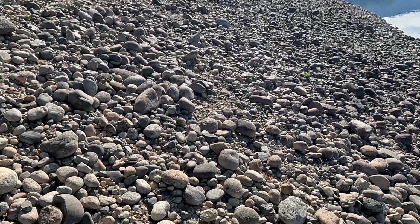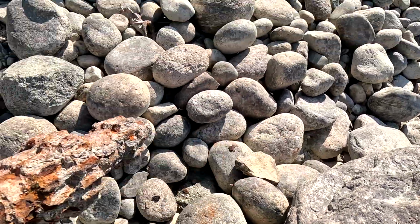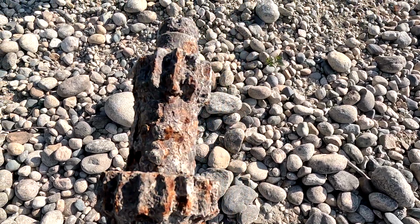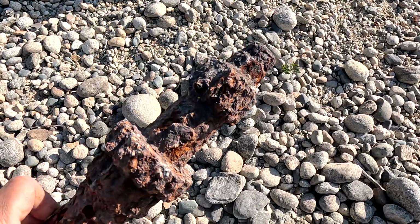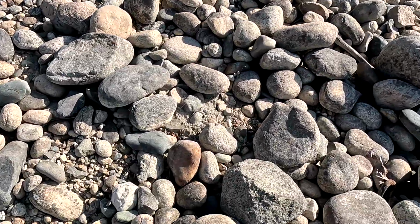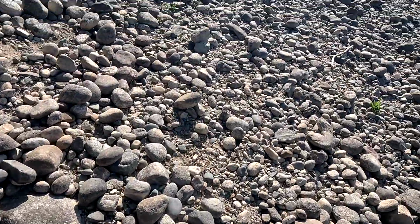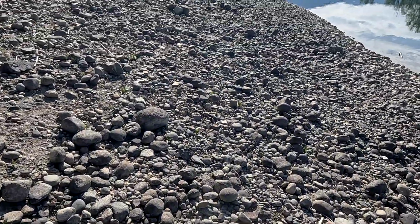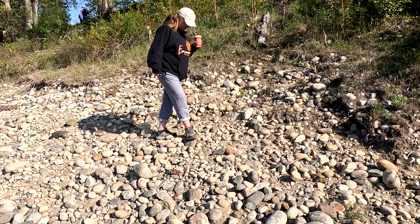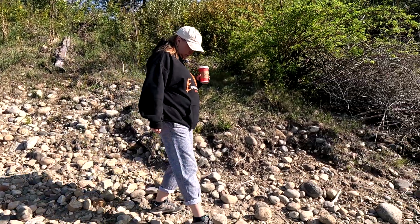There's an old gear. That's pretty neat. Oh, that's really heavy. Yeah, it's an old gear. Cool. Neat. But why? I don't know. Well, the Columbia River used to have... Yeah, look at all of this stuff. It's all through here. Yeah, pieces of it everywhere. Yeah. More old chain.